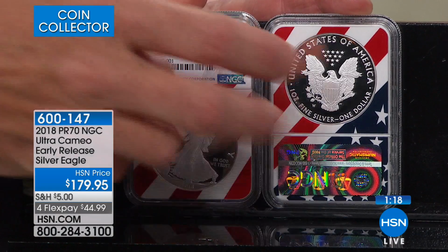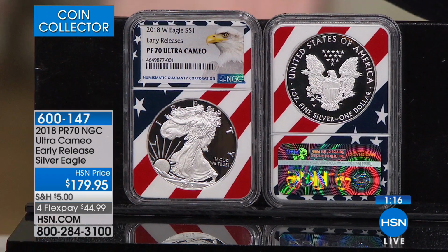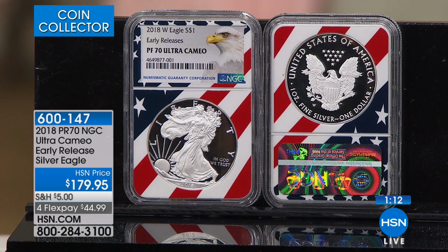It is early release, and it is right here. And we got the red oak presentation box. Very cool. Isn't it cool? It's bold. I mean, it just shows you what it is. Like I said, it's old school. It's paradigm shifting. We have taken the coin market back to where it should be.